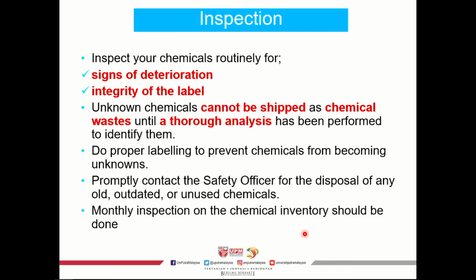All right, so you have ordered the chemicals, received them, put them into an inventory system, classified their hazards, and then arranged and stored them accordingly based on hazard class. Now you are doing your experiments. So what do you need to do once in a while throughout the year? You have to inspect. Maybe every 3 months or 2 months, you should go around and check your chemicals.